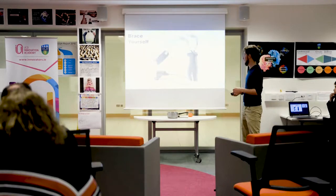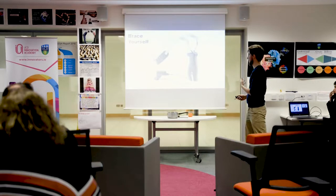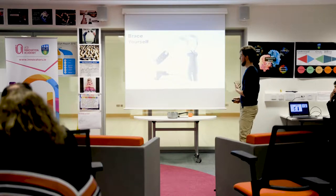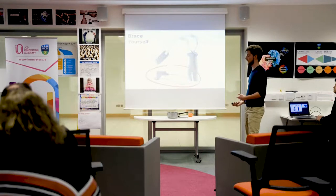So, my project, Brace Yourself, takes an idea from a different product which requires a brace, a slingshot, which also causes a huge moment about the wrist and is solved by this arm brace here. So I figured, how can I adapt this for a pot handle?